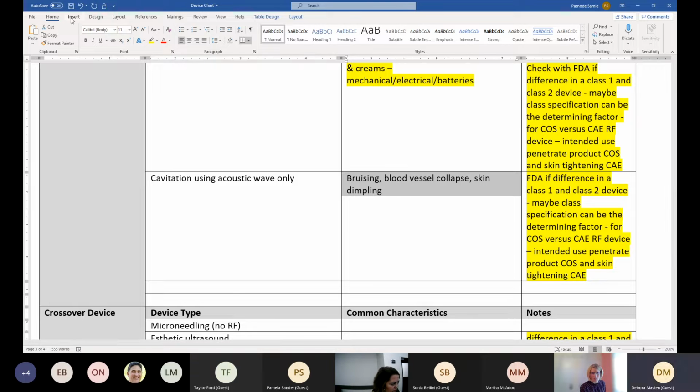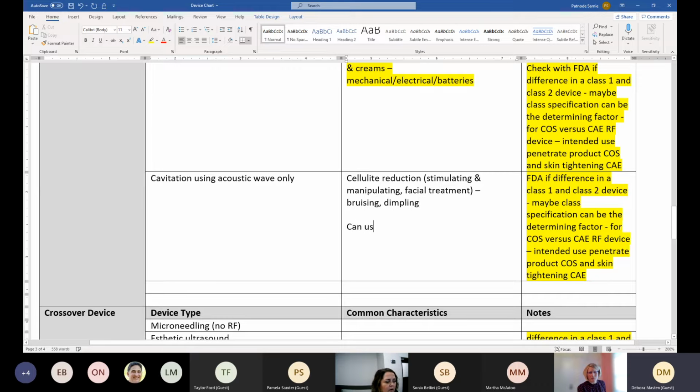So based on that, do you still think the acoustic wave cavitation is really okay for COS to use? I think it depends on the settings. Well, the device that I have, I've never bruised anyone with, and it's a class 1 device. It also does facial treatments as well. So depending on the settings and the acoustic tip that I put on, it would certainly be operator dependent, which reduces any of those unwanted side effects, and they would be rare with the one I have.